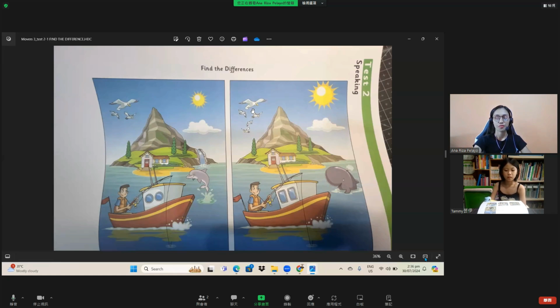Just like the windows on the boat. In the first picture, the window on the boat is a circle. And the second picture is a rectangle. It's not a rectangle. Oh, it's a square. Not a square. It's longer.